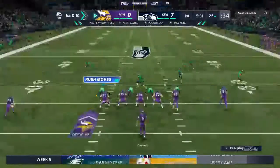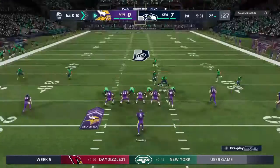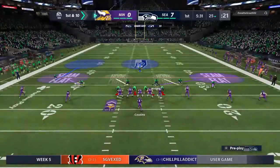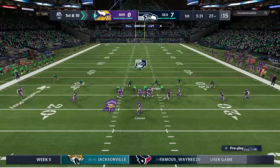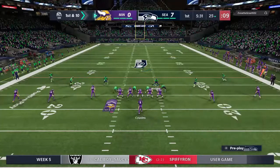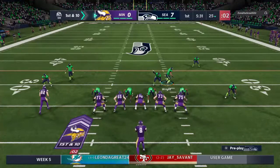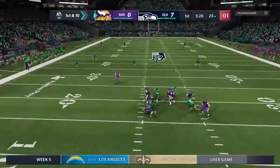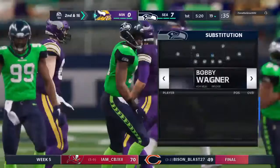Cousins and the Vikings with a 1st and 10 at their own 25-yard line. They just do get the play off. Now Cousins. Pressure comes. He's taken down by the Seahawk defense. They can't stop Bruce Irvin there as he slips in for the sack.